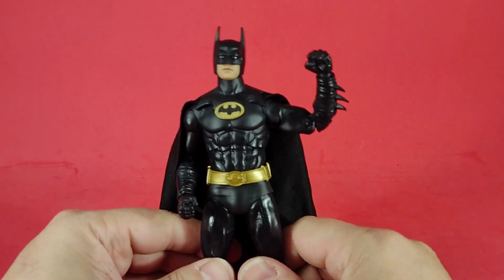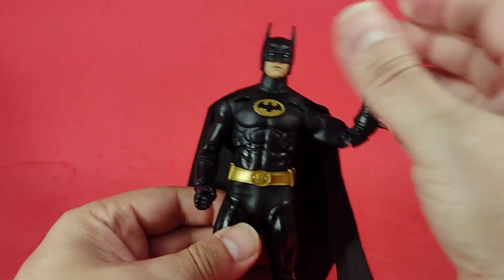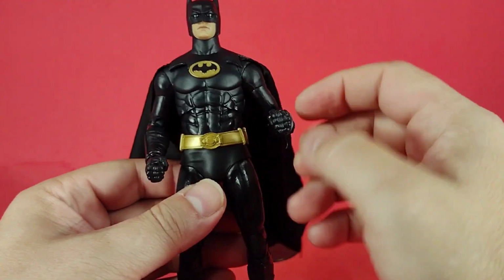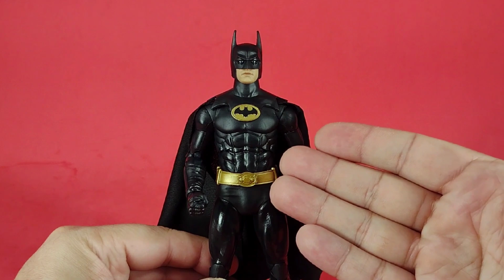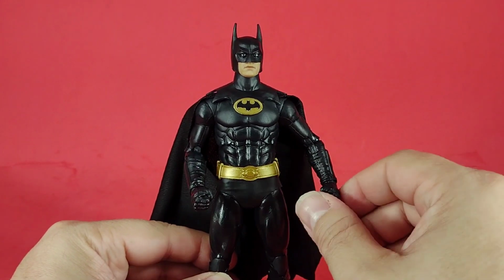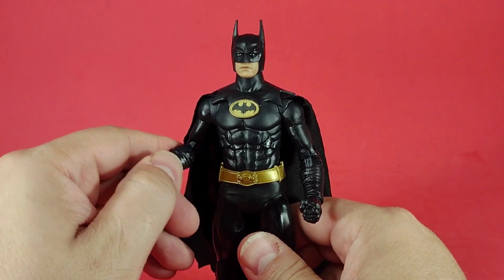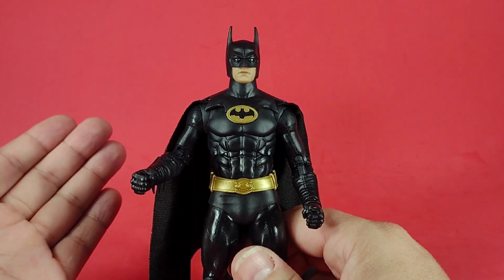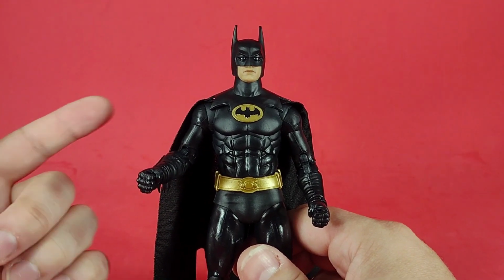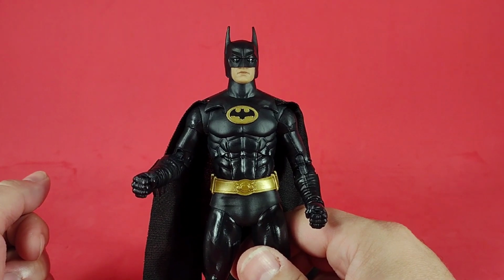But here's the thing. I don't want to take that chance. I don't want to take the chance of breaking it, because this is it. This is the only one that we're going to be able to get, because we know this set has sold out. And I'm also not buying the movie pack of movie Batmans, because quite honestly, this is really the only movie Batman I care about.